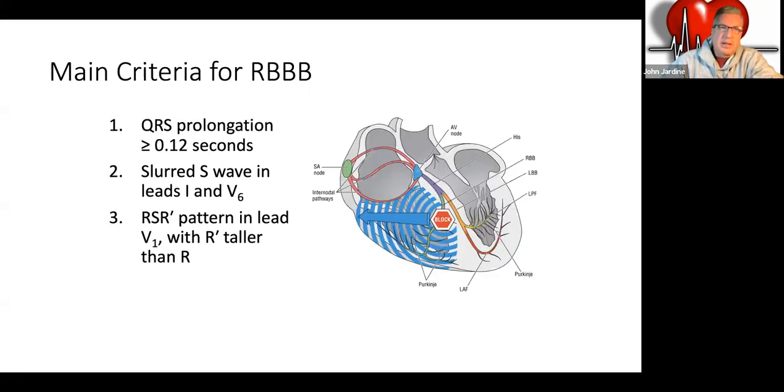So let's look at right bundle. First, as the conduction comes down through the bundle of His and then it breaks right and left, if you have a block in the right bundle, the QRS is prolonged. Again, it takes a long time for it to go cell by cell, so the QRS gets prolonged. You get a slurred S wave in leads 1 and V6, and you get the RSR prime pattern in lead V1 with R prime taller than R.